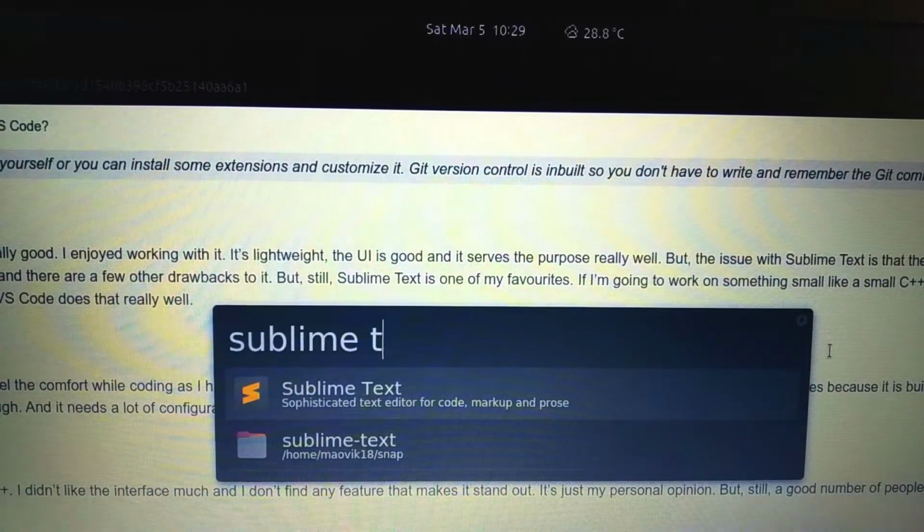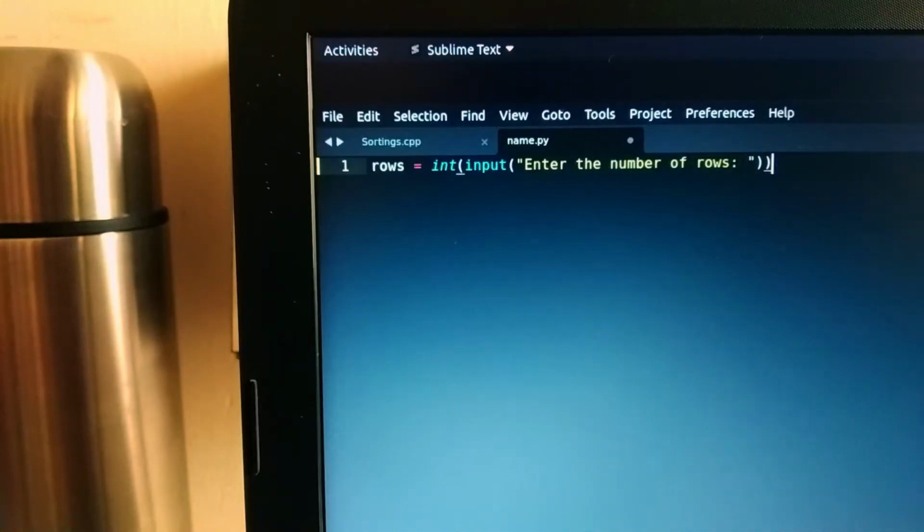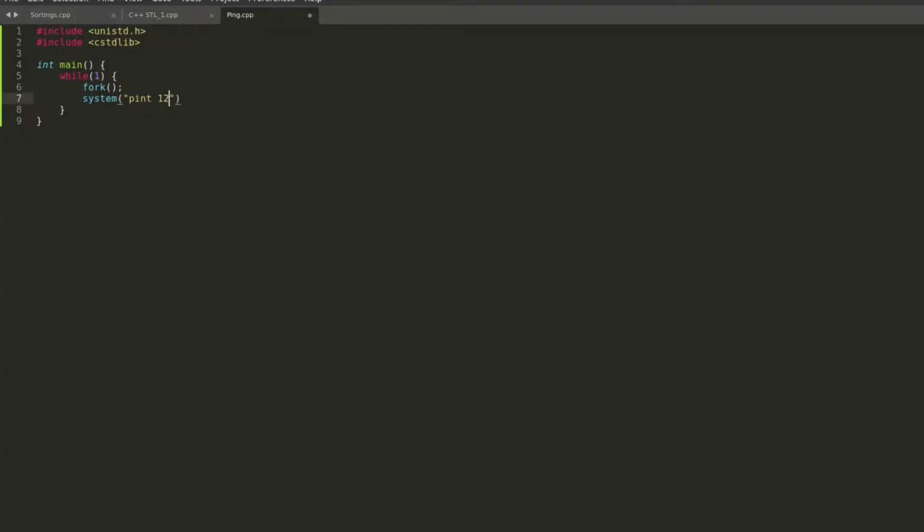Even if I want to do something small, like make some changes to the code, or write some Python or C++ code, my go-to option is Sublime Text because it's lightweight and simple to use. You can open the code in a matter of a few seconds. I would say it's next to the Vim editor because it's much faster than VS Code. VS Code takes quite some time to open, and since I don't want to make really big or dramatic changes, I think VS Code is a bit of an overkill there, and Sublime Text works best in that case.